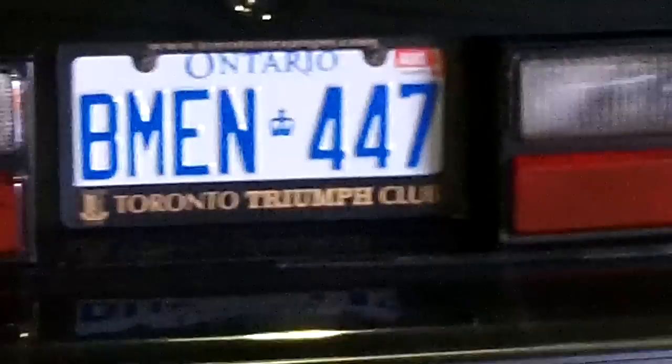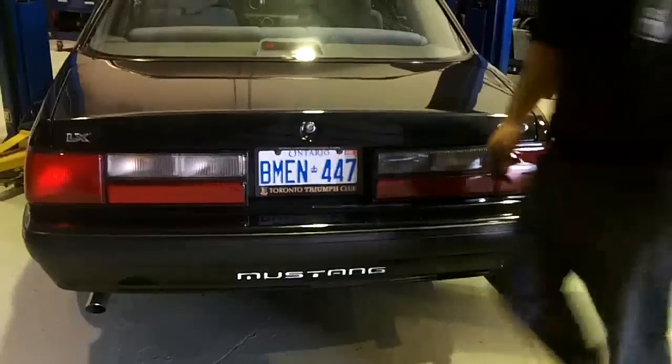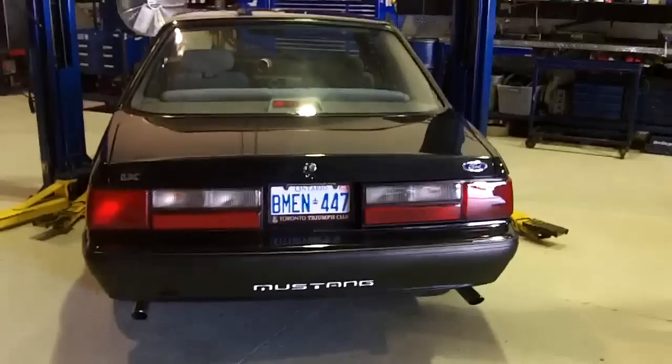Blasphemy, having a Toronto Triumph Club license plate frame on a Mustang. Like that? Beautiful.